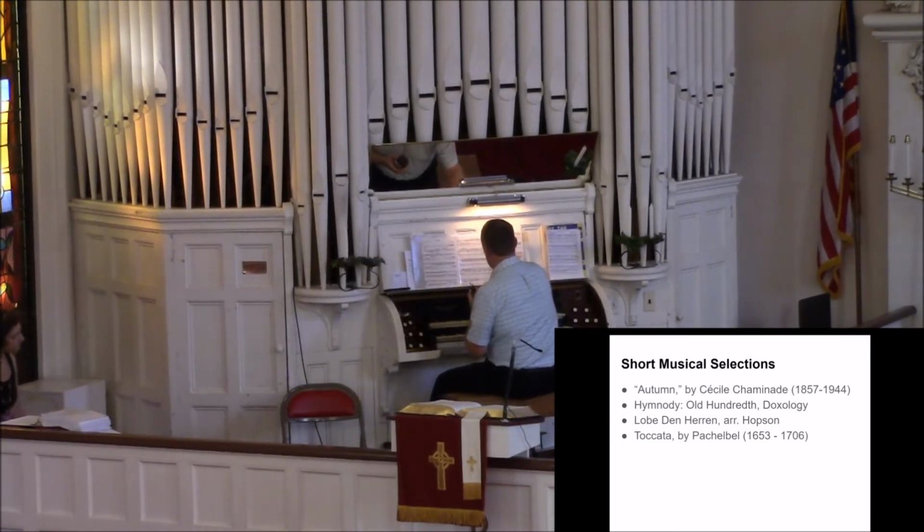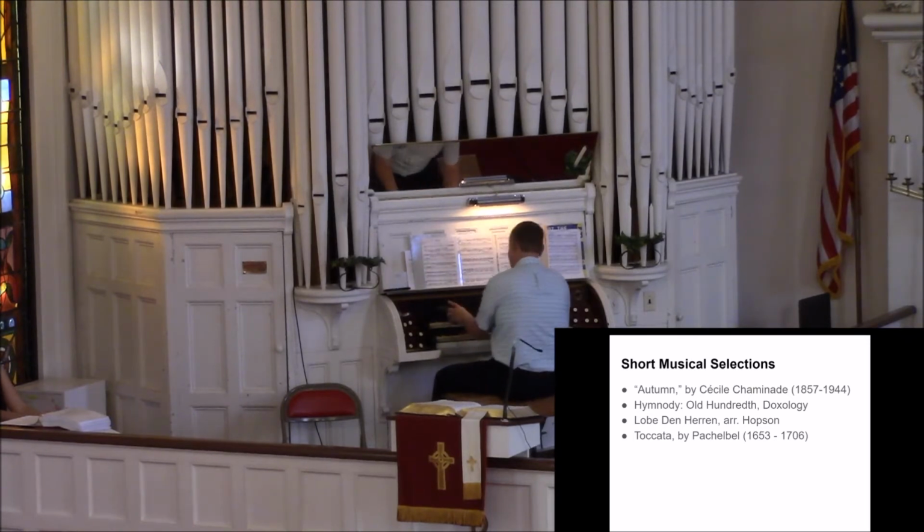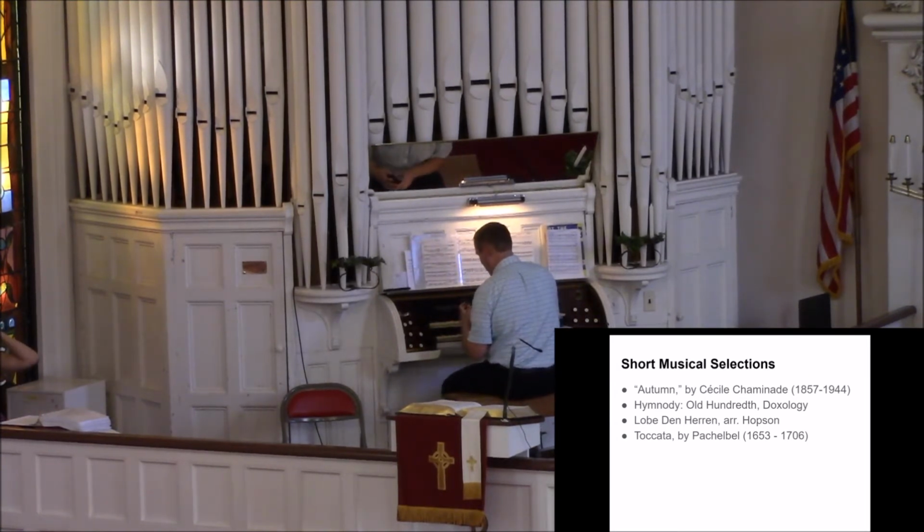And then I just put, this is a fun little toccata that was written by Paco Bell. Most of you know Paco Bell for this thing. It was even done last week at our wedding. You get the idea, that's the one. This is a different piece by Paco Bell, just it's a nice little toccata.